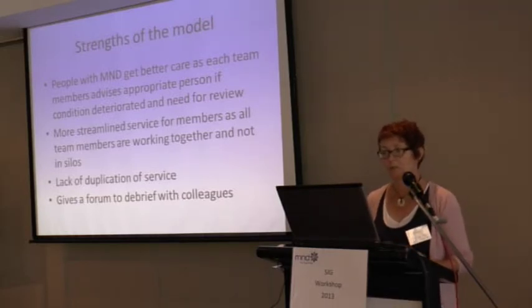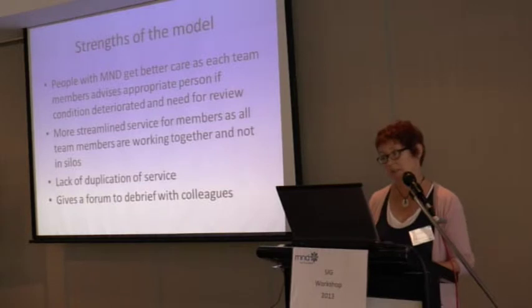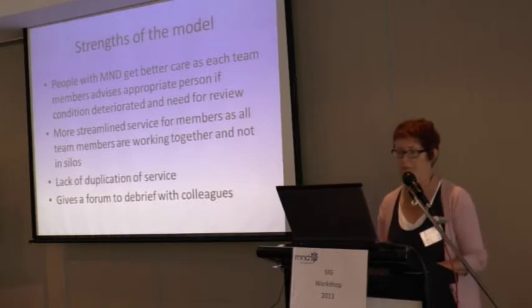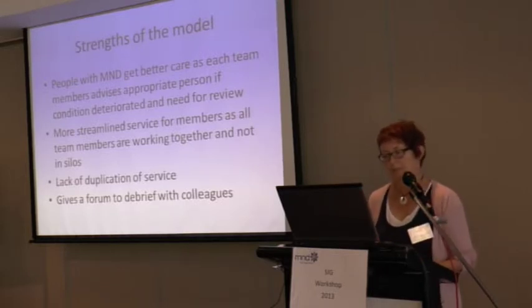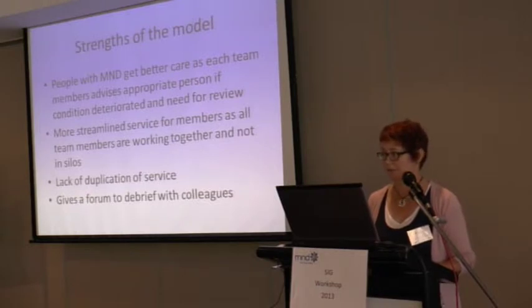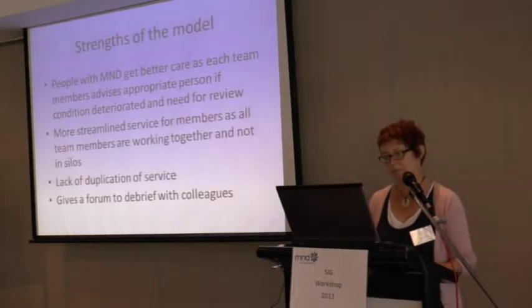And often we actually do combine visits, so that's really good as well because it can cut down the number of people going in to see someone, which can be very tiring for people. There's a lack of duplication of service, and Gina mentioned that's a very good cost-cutting thing. It's about people's time as well as everything else. People are stretched as it is, so the lack of duplication is really beneficial.